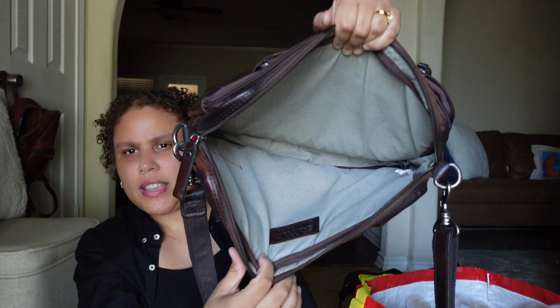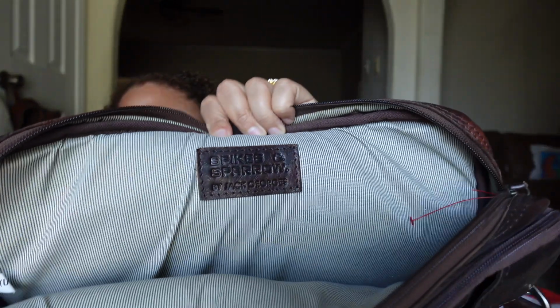And here it is on the inside. And yeah, so by Jack George's. Here's the tag. I think this was like $5. So I think the comps were around $30 to $40. So I was hesitant on picking that up just because I wasn't sure. I think I picked up Jack George's in the past and it didn't do that well, but maybe this briefcase computer bag would do better.